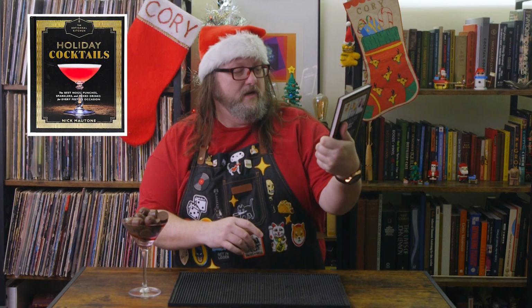Well, I found this cocktail book called Holiday Cocktails by Nick Maltone. I think I'm pronouncing it correctly. And he even has the simplest version of a chocolate-covered cherry cordial, because you probably won't drink it too much because it's real sweet, but it's really good. As I always say, I'm not a bartender. Don't take this as bartending advice. So let's make a cocktail.